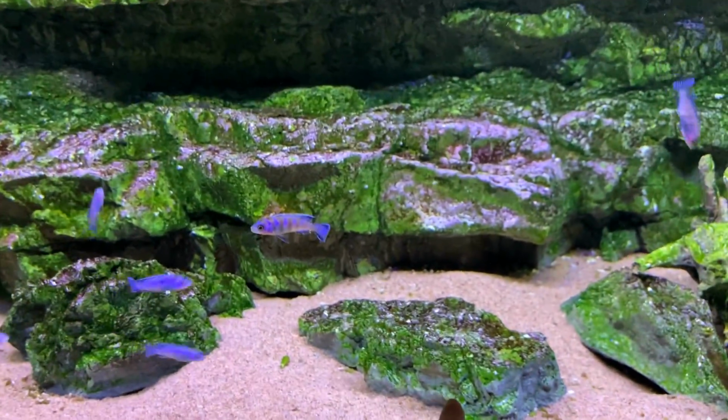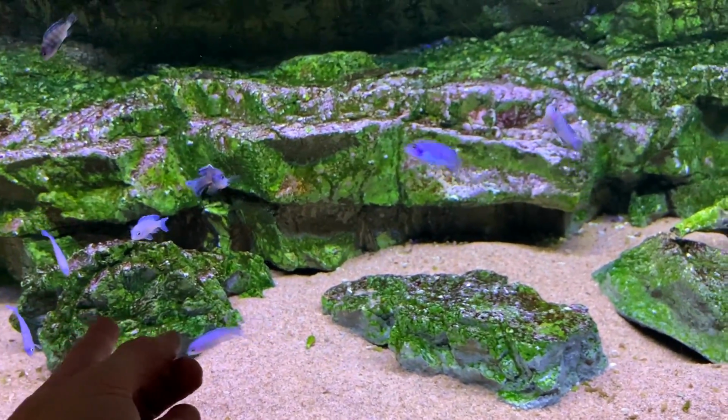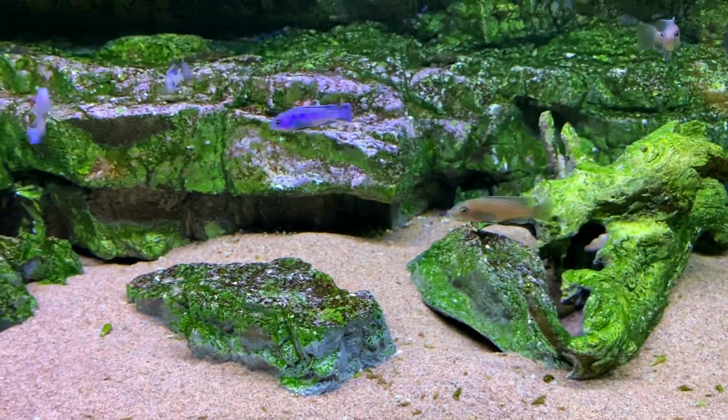Is this real rock or is this? No, those are modules as well, artificial. Artificial. It looks so realistic. I bet the viewers wouldn't be able to tell unless we said.